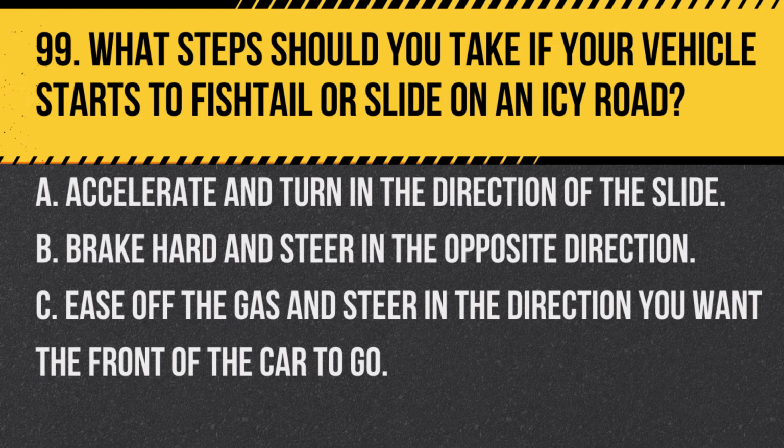A. Accelerate and turn in the direction of the slide. B. Brake hard and steer in the opposite direction. C. Ease off the gas and steer in the direction you want the front of the car to go. Answer: C. Ease off the gas and steer in the direction you want the front of the car to go. This helps regain control during a slide.